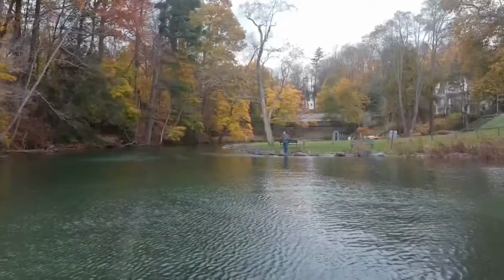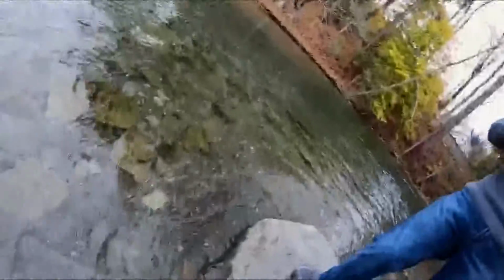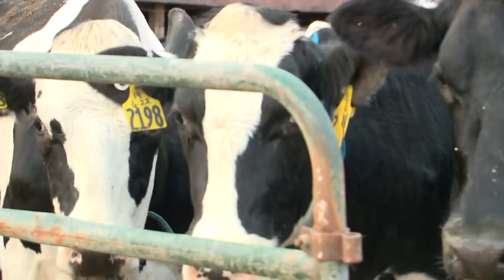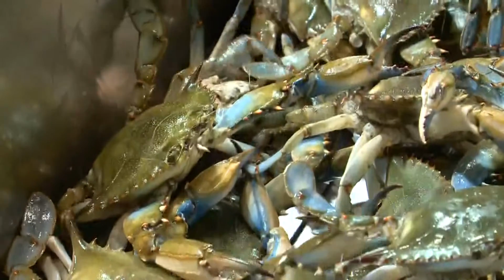All the water here in New York's Otsego Lake will ultimately flow south to the Chesapeake Bay. But along the way, this water is going to pick up a lot of toxins. We're talking about farm fertilizer, sewage, industrial waste, cow and chicken manure, and all of that stuff is what's killing the fish, the crabs, and the oysters in the bay because it's sucking all of the oxygen right out of the water.